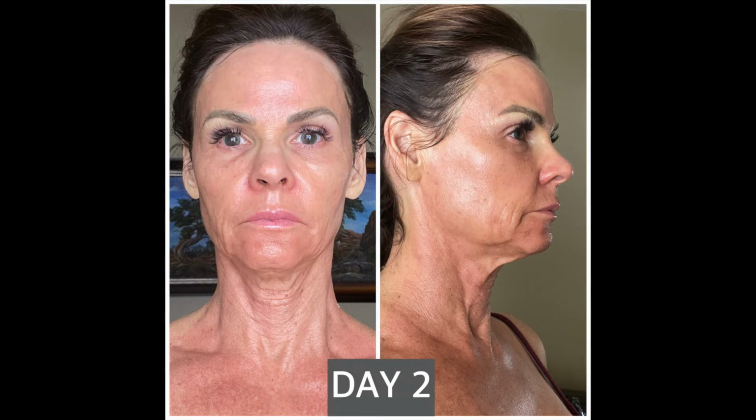Day 2, I still have no pain or discomfort. My face is red still, but my skin's getting pretty tight. This is what day 2 looks like. It's still red, but no blisters, there's no discoloration. And I continue to use the vinegar soaks, which really helps soothe the skin along with the prescribed cream.